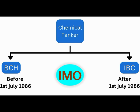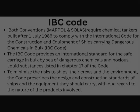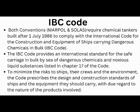So we talked about how BCH code got converted into IBC code. Let us understand what were the things that were included in the IBC code also. So IBC code mainly included a list of cargoes that were considered as noxious liquid substances under MARPOL, and under chapter 7 of SOLAS, these cargoes also known as dangerous goods. So both these cargoes they combined and they made a list of such cargoes under chapter 17. If any cargo is not there under chapter 17, it was included in chapter 18, which was other substances.